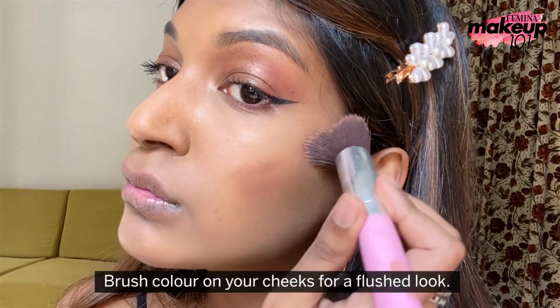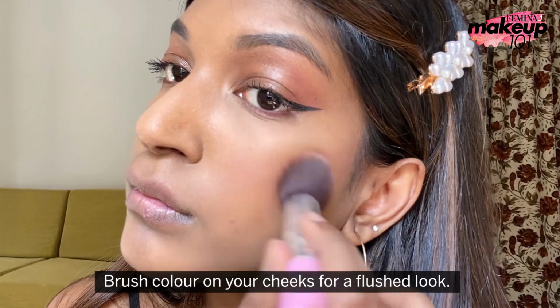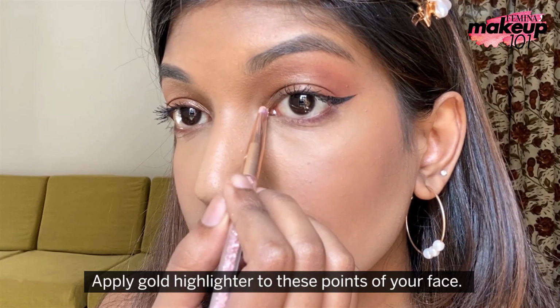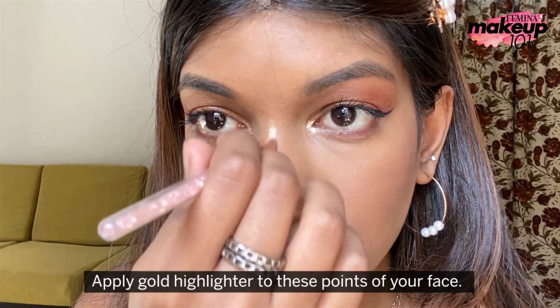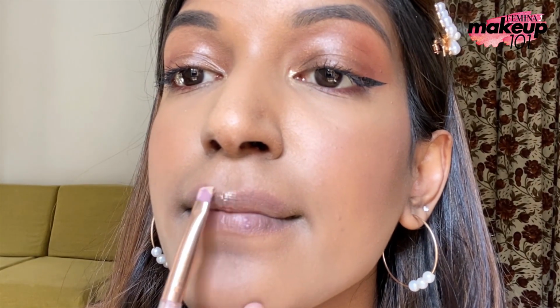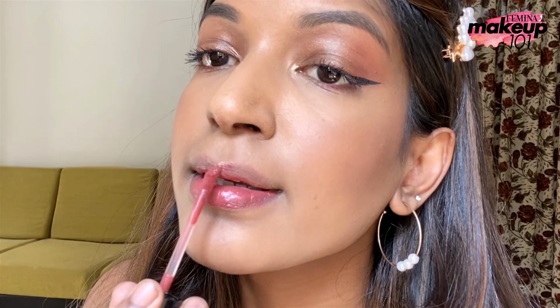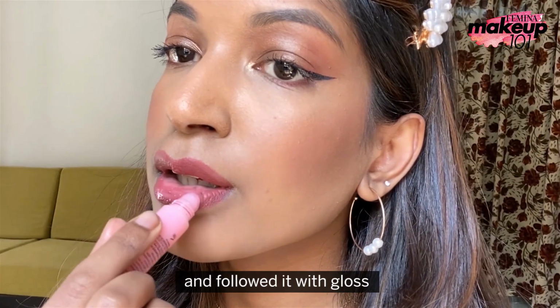I've used the same rust hue that I've used on my eyes as a blush for a pretty monochrome effect. Applying gold highlighter to these points of your face instantly catches the light. For my lips, I've used a nude colored liquid lipstick and followed it with a gloss.